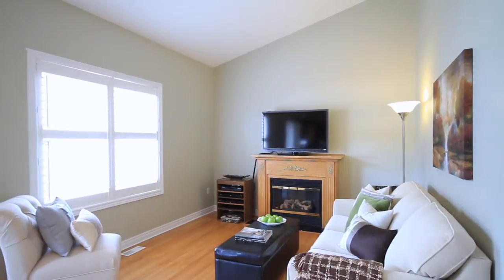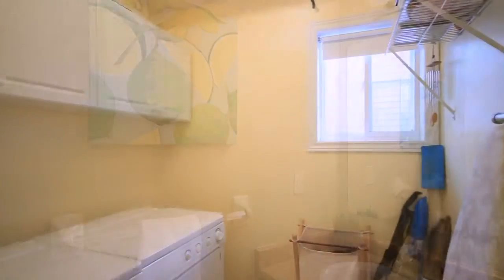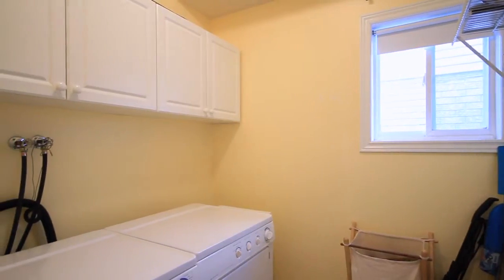Off the kitchen is your family room. You'll also find on the main floor a tucked-in two-piece powder room as well as a full-size laundry mudroom.